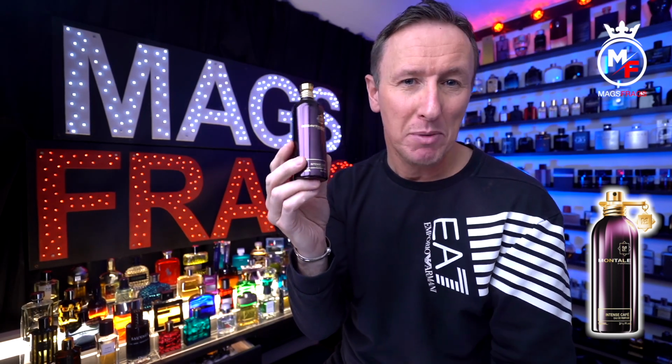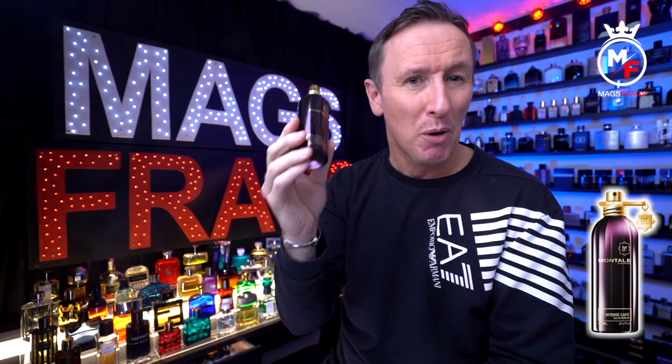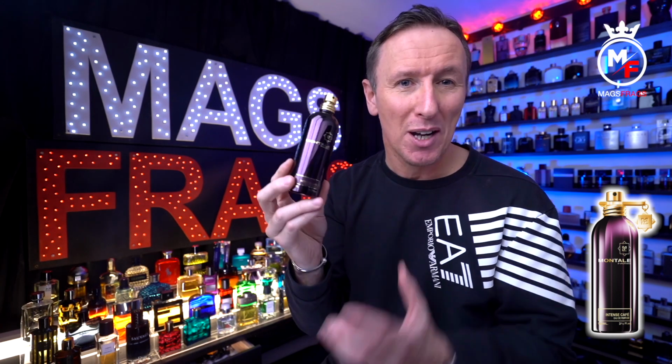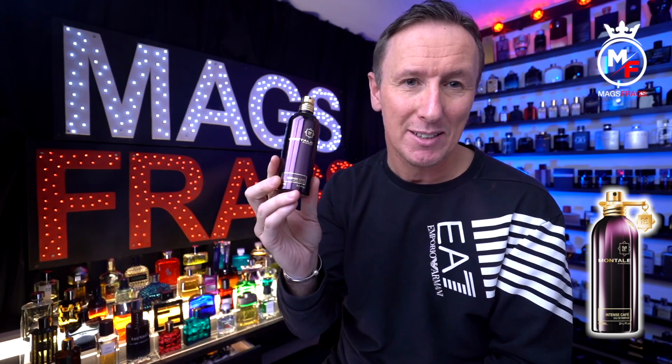So the first time I bought a fragrance from this brand on eBay, I thought I'd been ripped off, and I'd bought a fake, because the bottle seems to be only half full when you buy it brand new, and you can hear all the juice rattling about. But that's just how Montale fragrances are, so don't worry if you pick up one of these and you can hear all the fragrance splashing about inside.